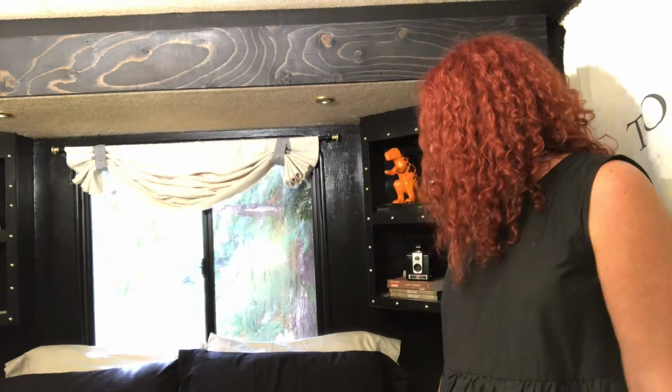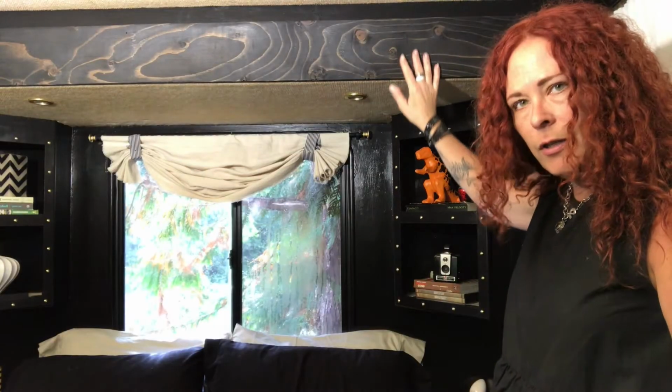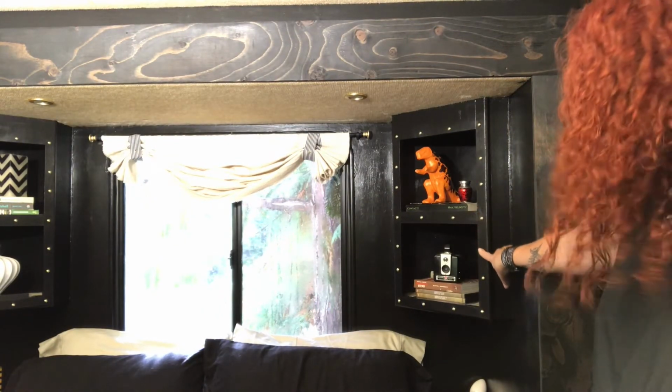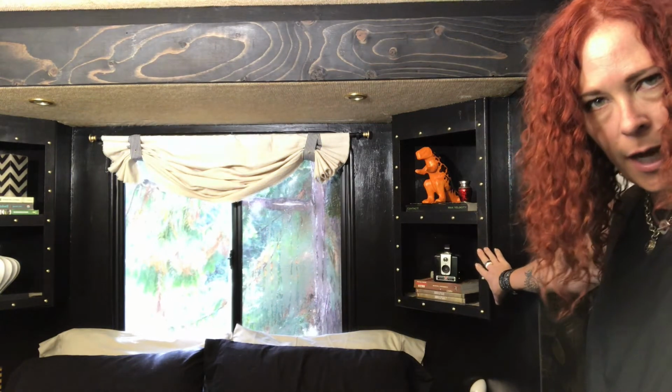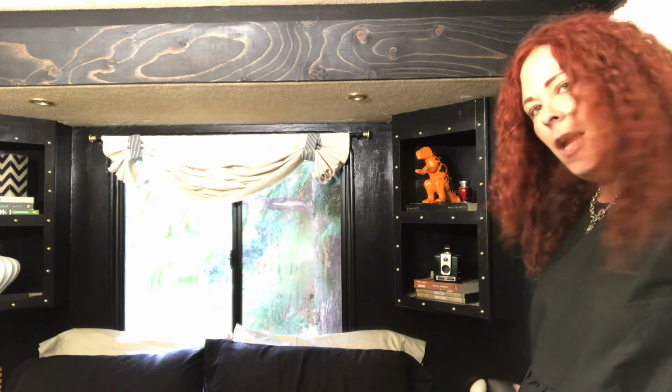Apparently that's the right way. But it worked, it stays. So anyway, it's been a few days. This is up here really, really good. So far, so good. Okay, here I showed you how I did the metal, or the gold upholstery tacks. Very happy. Just put some books and decorations up there. Very happy with how it turned out.